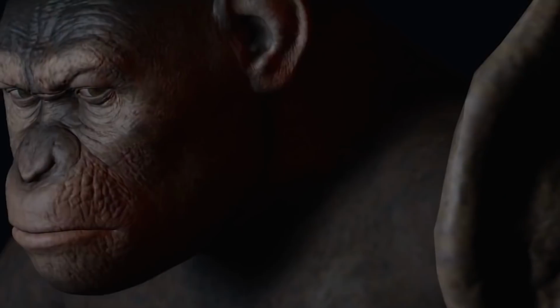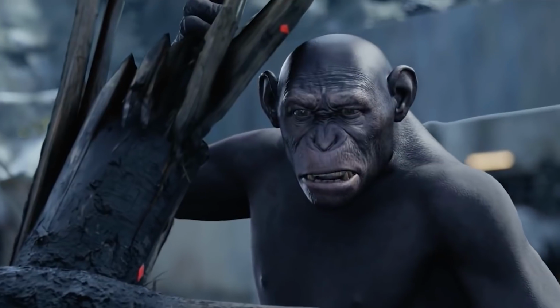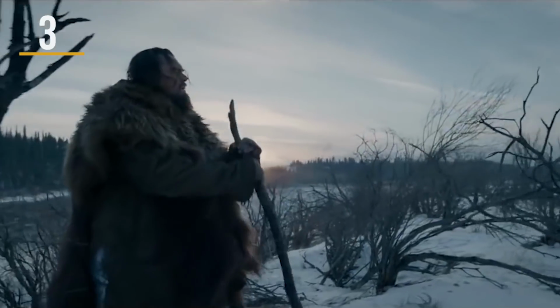Andy Serkis is often referred to as the best mocap actor out there, but director Matt Reeves believes that Serkis is really just one of the best actors, period. We're inclined to agree.